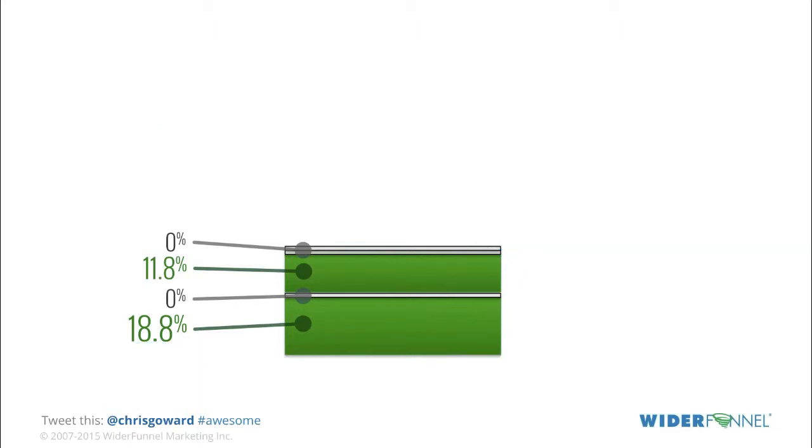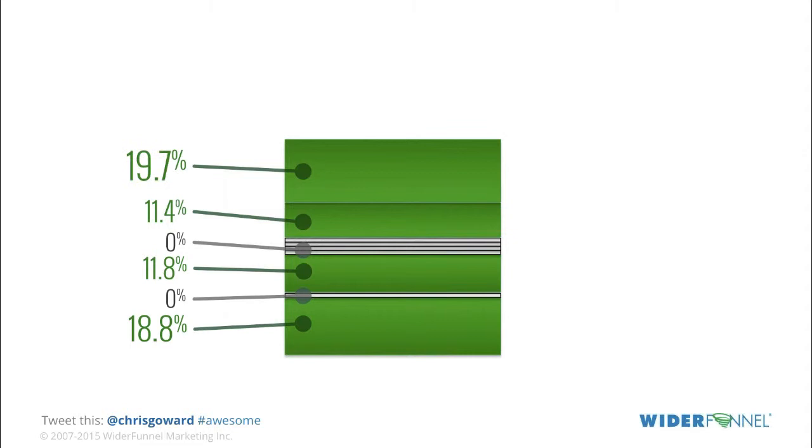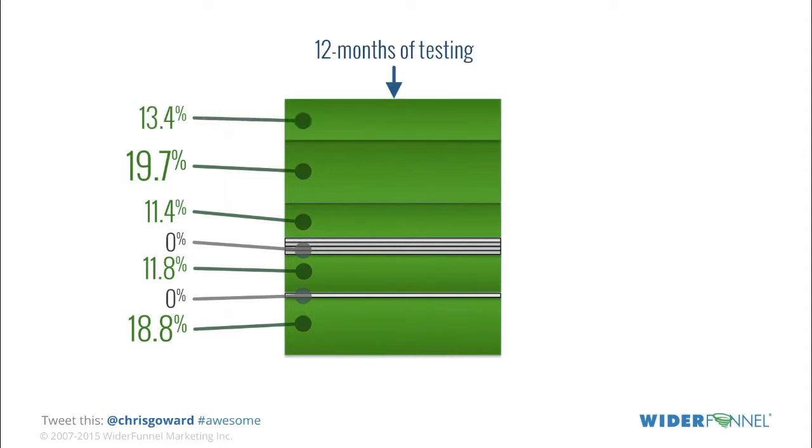Let's continue testing. So here we start some more tests, and it turns out that 2 more tests were not winners. Then the next one was an 11.4% lift, and the next one was 19.7%, and then another 13.4% lift on top of it. This was all within the same conversion path, the same funnel. So now again, this is after 12 months of testing within this path, and again, what we're asking is, wow, now that's some more big wins.